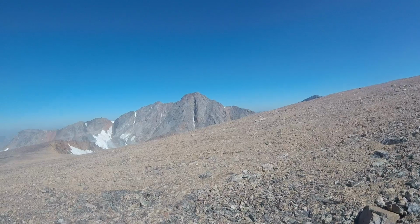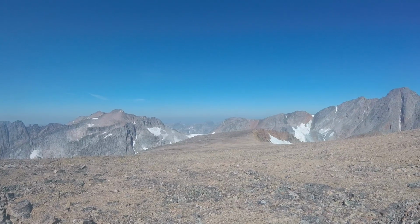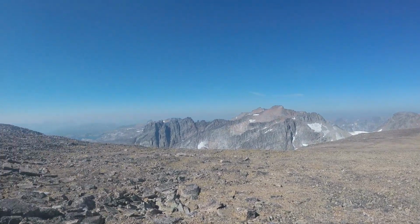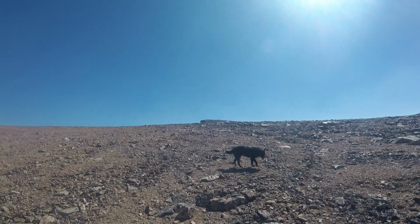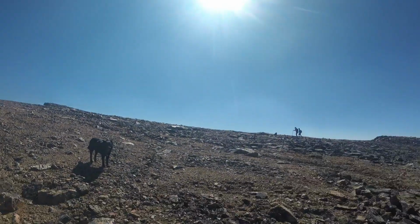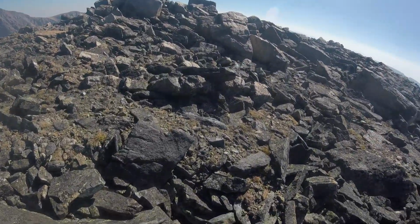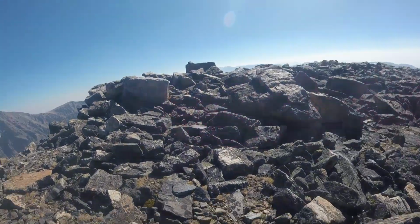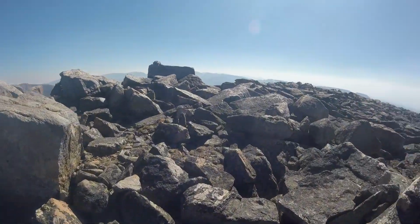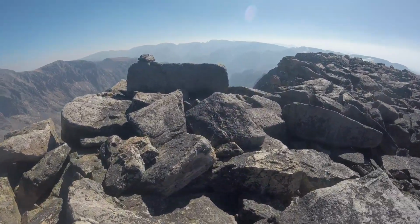There's a good view looking at Granite. There's the plateau we came up. Got probably a couple hundred more feet. The summit's up there, about a quarter-mile away. Making our final push to the summit. This should be the summit block right here. Yeah, here it is.